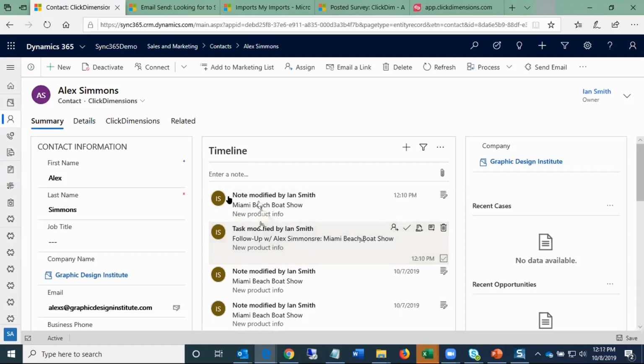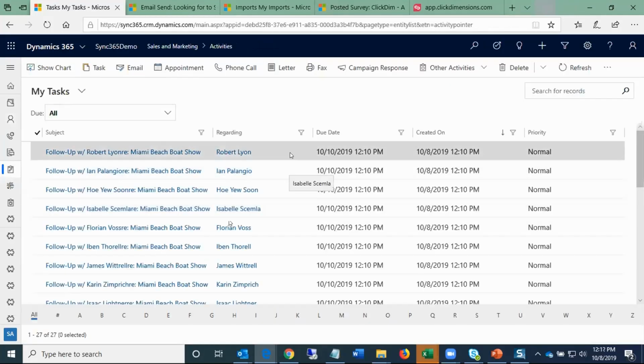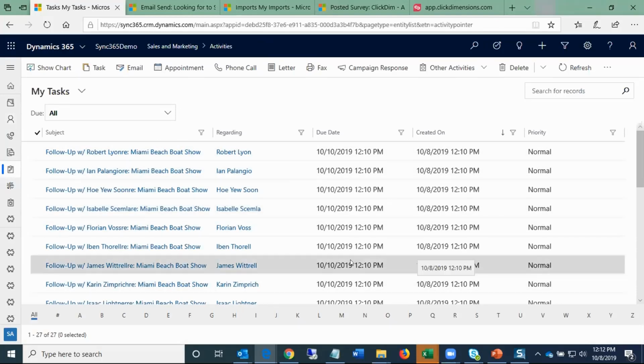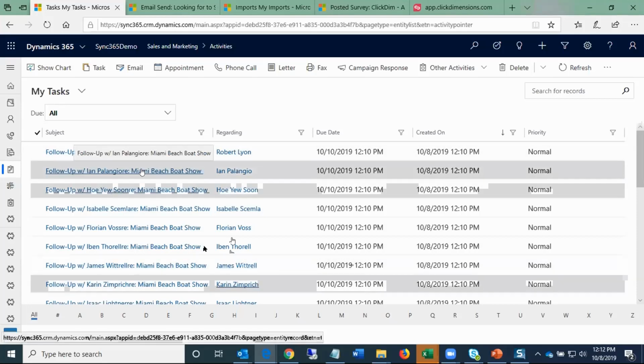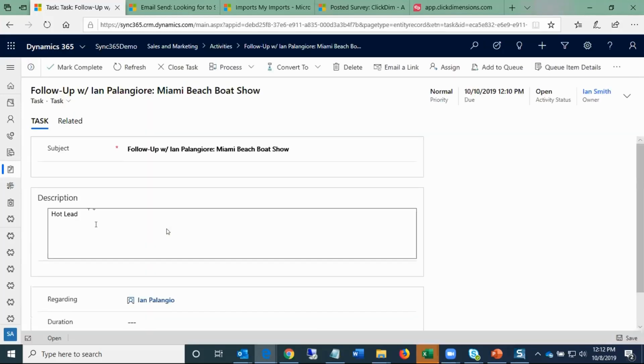So when we go to this record, we're going to have the follow-up note that this person's ready to buy or interested in new product info as an information request, and that there will also be a task for the same thing. So if we just go and look at all of our tasks now, we can see that we created these tasks today and that they have a due date and which contacts they're regarding, and we can drill down into those tasks. And that this one is a hot lead.